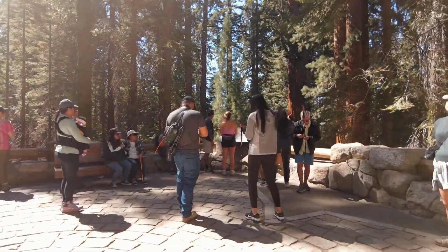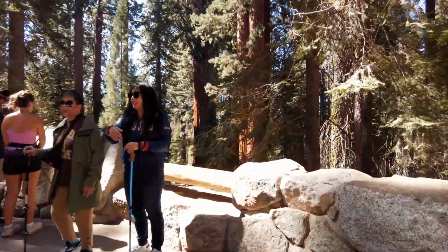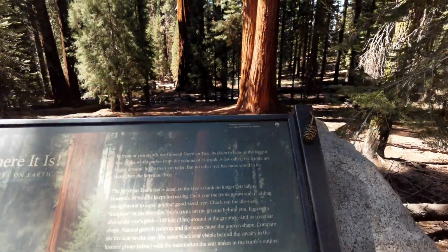Mga walking stick. Mga walking stick. Nung may walking stick. Eh, di sa Mario, umupo pa siya. Umupo pa siya. Okay, one.